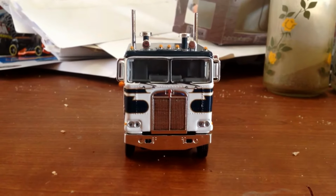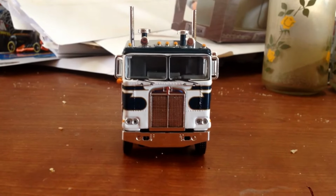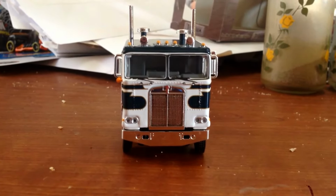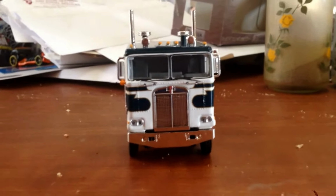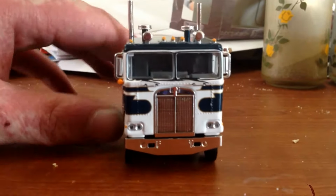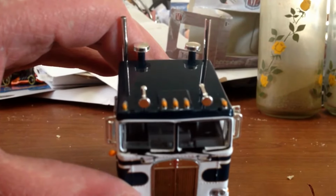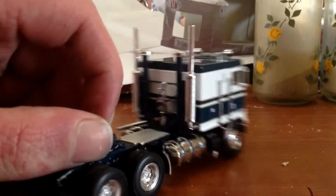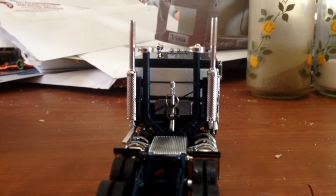It's really detailed. Unfortunately, because I bought it secondhand and I didn't notice this till further inspection, it's missing its driver side turn signal. But honestly, that does not take away from the presentation of this truck. I mean, you get beautiful things such as mirrors, horns, even the cab has cab lights. There's actually add-ons here for a breather and the rest of the exhaust system.